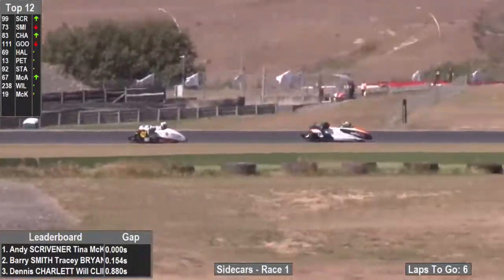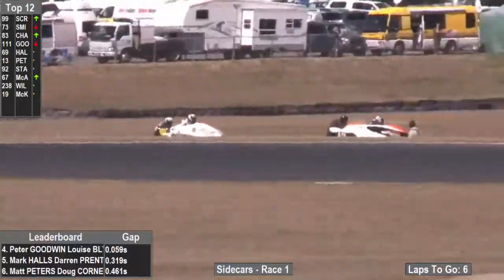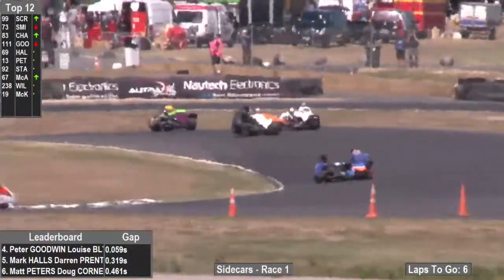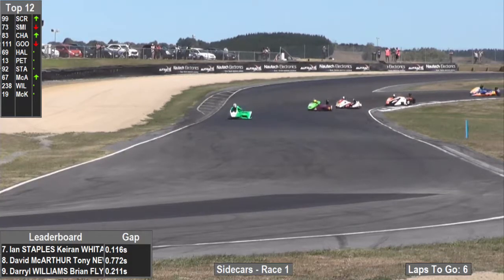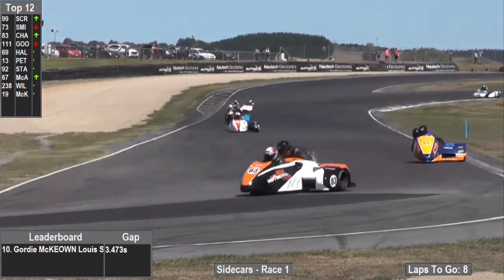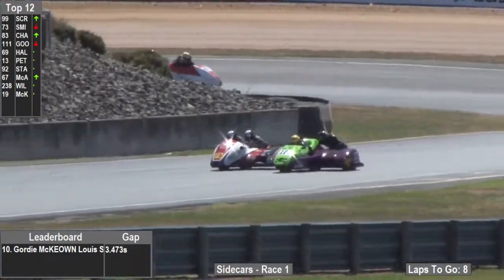That's a smaller F2 machine, an LCR 600 machine, so they're in third position at the moment, and everyone seems to have got away nice and clean. But Andy Scrivener, Tina McEwen, what a start! These guys went down to the South Island and had some race wins, but this is a brilliant start for them. And Hampton Downs is quite a brutal track for the smaller F2 sidecar, but Barry Smith and Tracy Bryan managed to get it on pole, so a great start to this one.